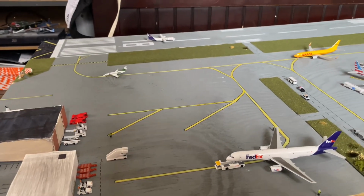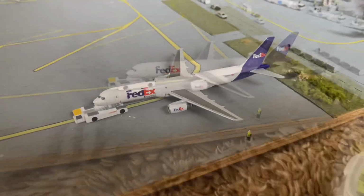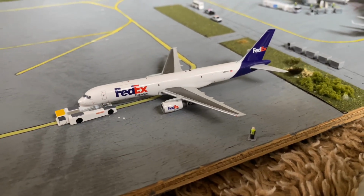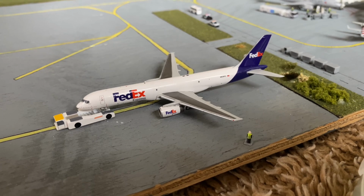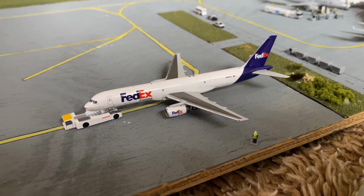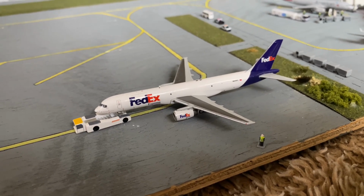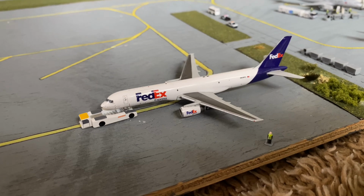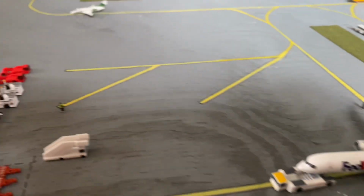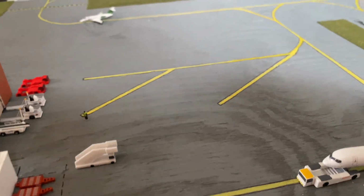Starting off today, I think I'm going to go ahead and start on the cargo ramp. And on the cargo ramp pushing back, we have this FedEx 757-200 being pushed back from the hard stand. This aircraft arrived in from Memphis earlier this morning, and of course it will be doing the turnaround back to Memphis.